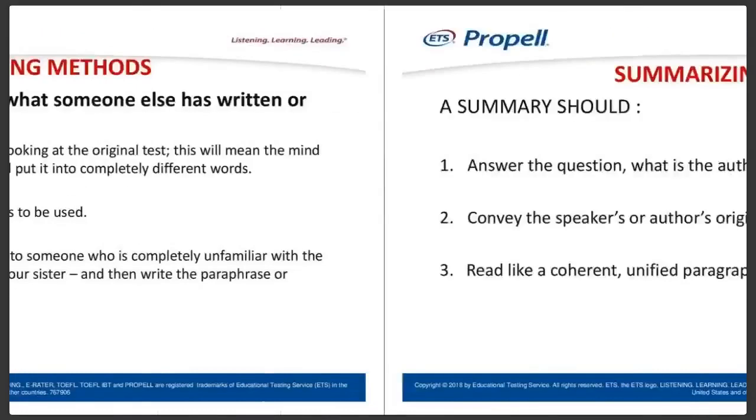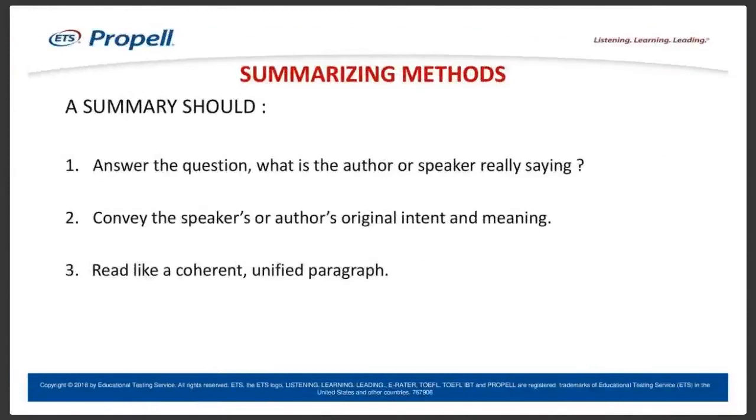Okay, moving ahead, summarizing. When I was talking to you about the reading section, the test taker also gets questions with regard to a summary of the text, and needs to answer summary questions. You also need to read, listen, and then speak in the speaking section. So you need to have a summary of what you have read and what you have listened to. That's a skill that needs to be developed.